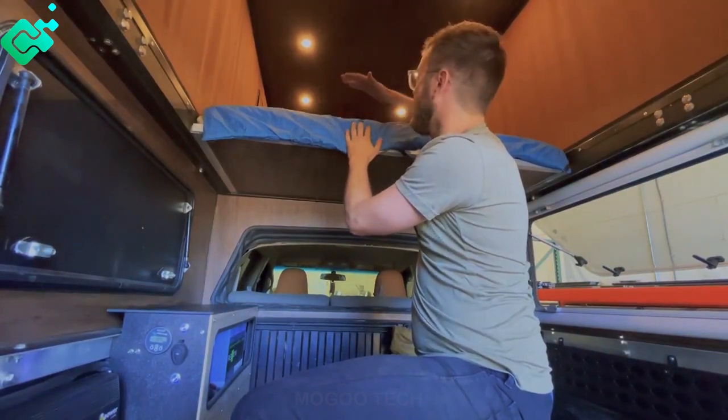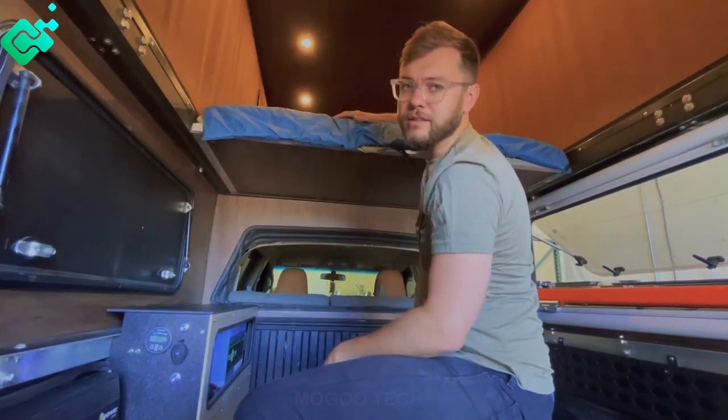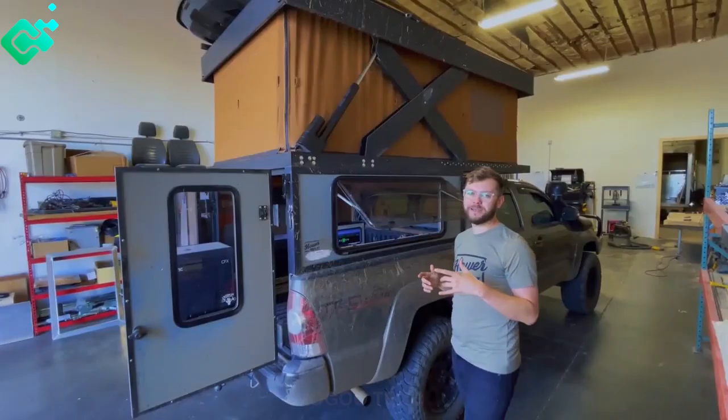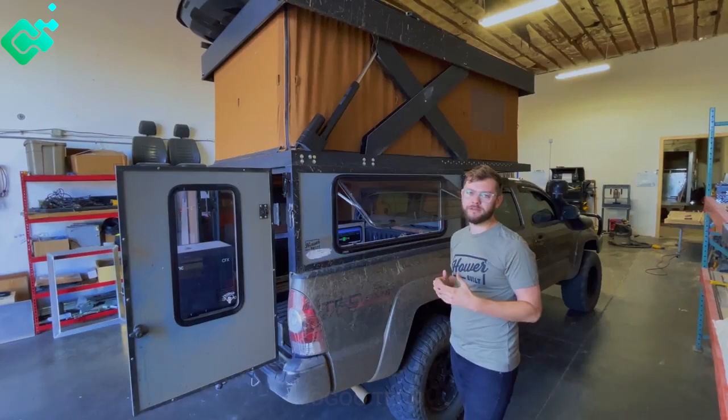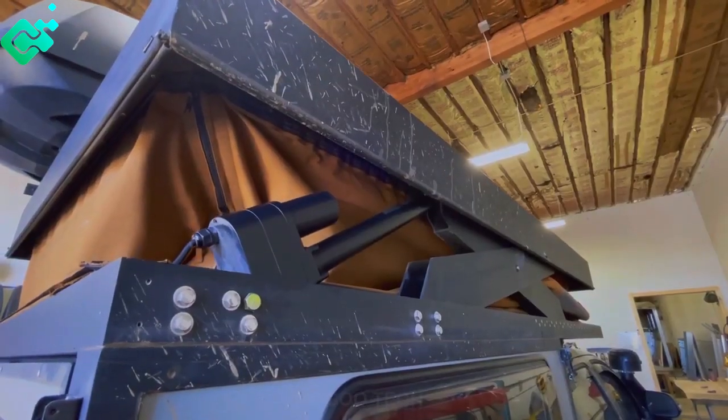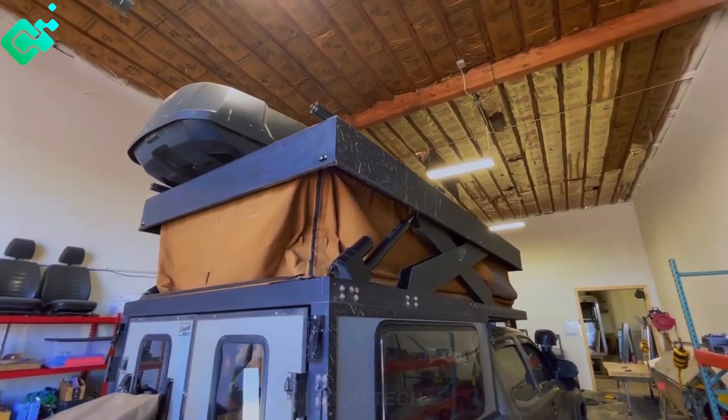With a generous interior headroom of 6 feet 5 inches when open and a camper length of 112 inches, the Powerbuilt V2 offers ample space for a comfortable camping experience. The camper's starting price is $19,000.